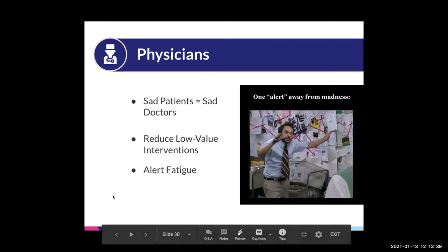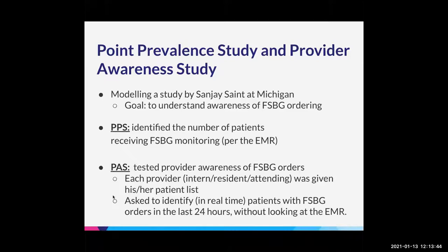Given the clear impact of this practice on patients, nurses, and clinician providers, we wanted to ask how often are providers aware of which patients have active finger stick blood glucose testing orders.